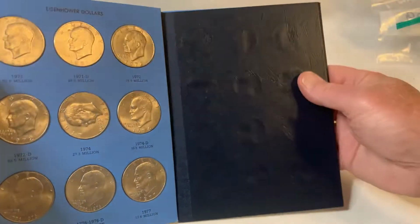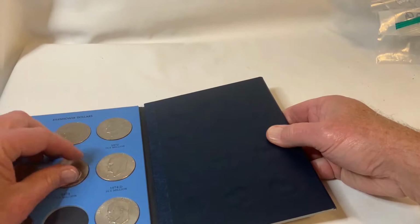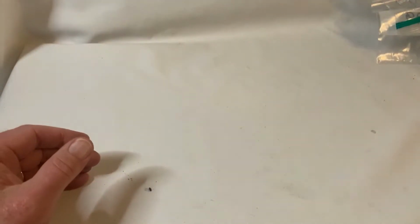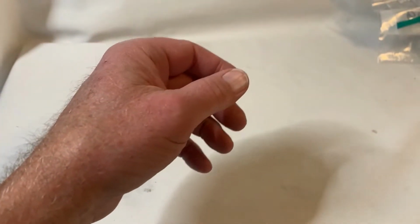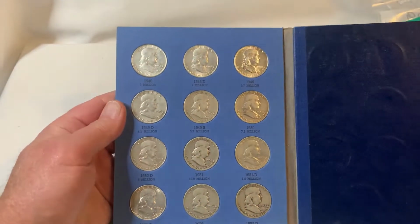Again, a full collection. Oops, dropped one out. Yeah, these Whitman books don't hold coins in really well. Okay, hang on. Sorry about that. The dogs are raising a ruckus. Something was going on outside.